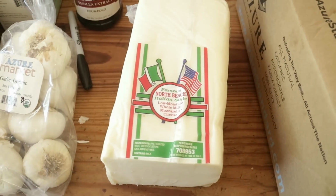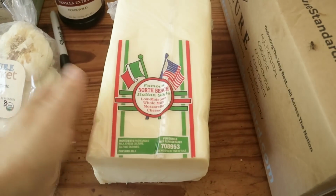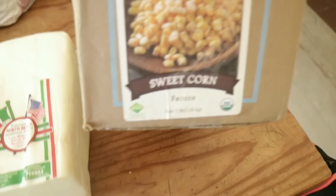Now the raw cheese that I had been buying is still out of stock, so this is the best I could do. I have this box of organic corn. It was $14, I think, for this 5-pound box.